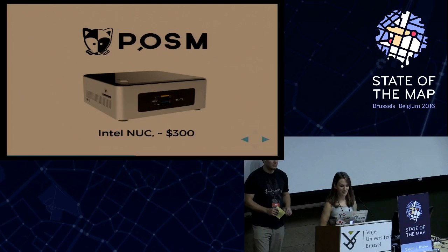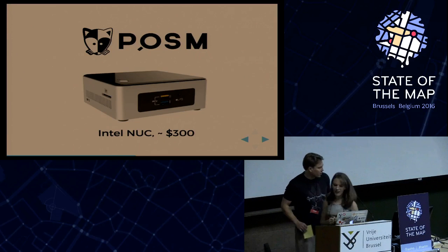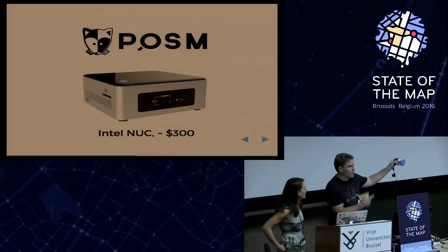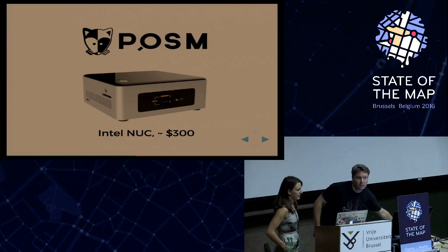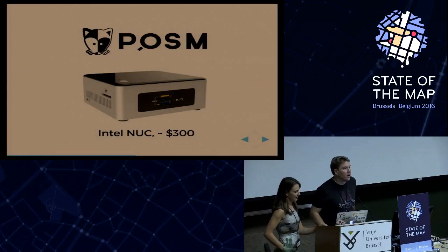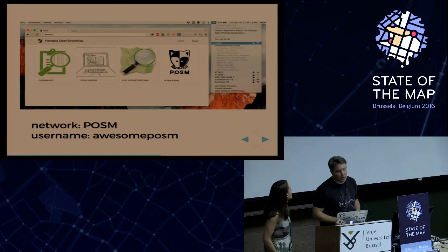So this is Possum. It runs on about a $300 piece of hardware. That's an Intel NUC. And I'll let you talk through what's on there. Okay. So this is one of them here, and it's actually plugged in and broadcasting an access point called Possum. The password is awesome possum, and it's on a future slide. You guys can connect to it, and you can get the dashboard and browse around field papers. You could make some field papers of the university area. If you want, and you have OpenMapKit installed, you could do some surveying. You can also do some OpenStreetMap editing.